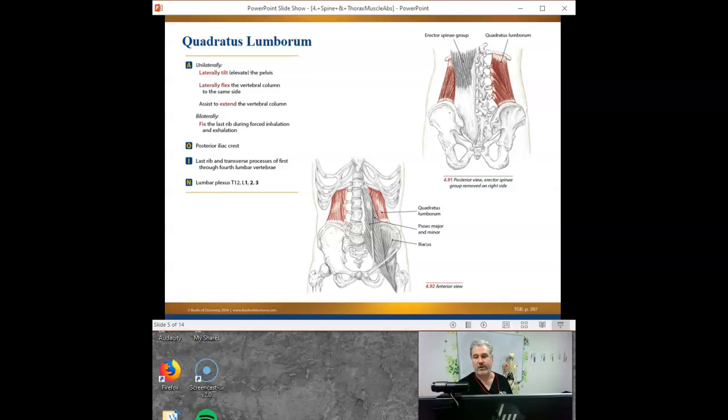Hey, Miss Cooper, what's the nickname for the quadratus lumborum? The hip hiker? Yeah. And why is it helpful? What's good about this muscle? What does it help you do? Walk. Thank you. I'm sure it helps you do a lot of things, but that's the answer I wanted. Ms. Felix Osuna, why is this called the quadratus lumborum? It means four-sided lumborum because it's in the lumbar region. Yes. Thank you. Four-sided muscle, lumbar region.